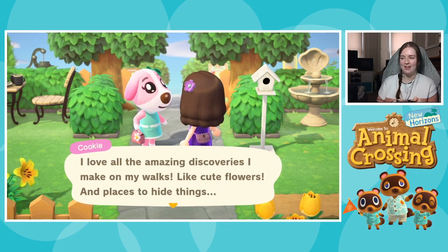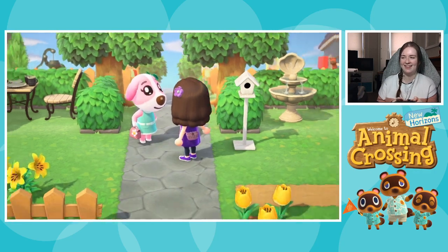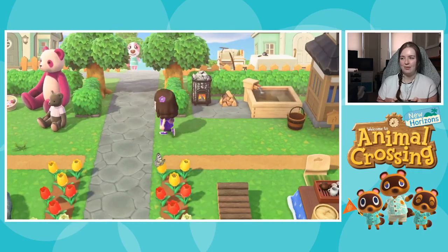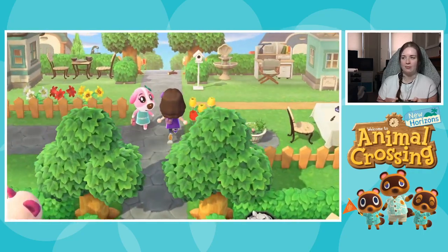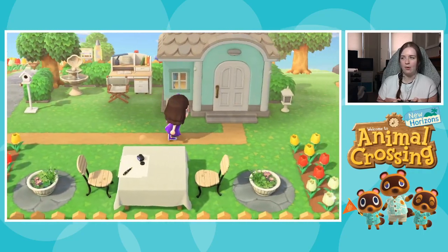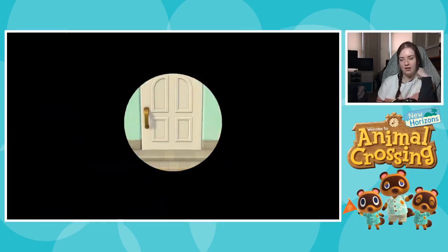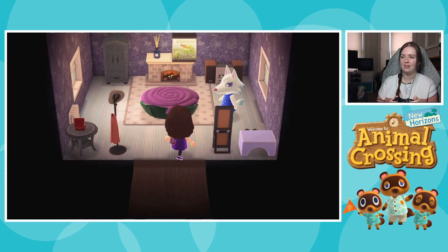Places to hide, man, she's such a dog, isn't she? Cute flowers and places to hide things. Well, we know Serrano's not home because we just saw him. Let's go check up on Whitney, who is home. Also, I need to remember there's a piece of path in Pierce's garden that I need to fix next time I'm over there.